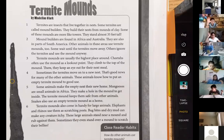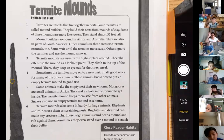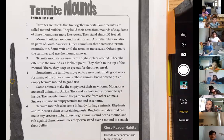Sometimes the termites move on to a new nest. That's good news for other animals. These animals know how to put an empty termite mound to good use.